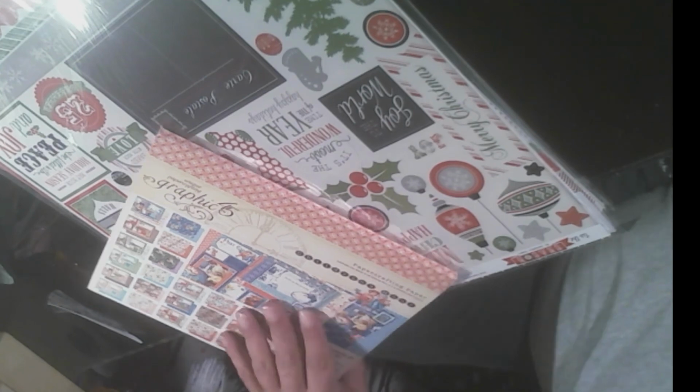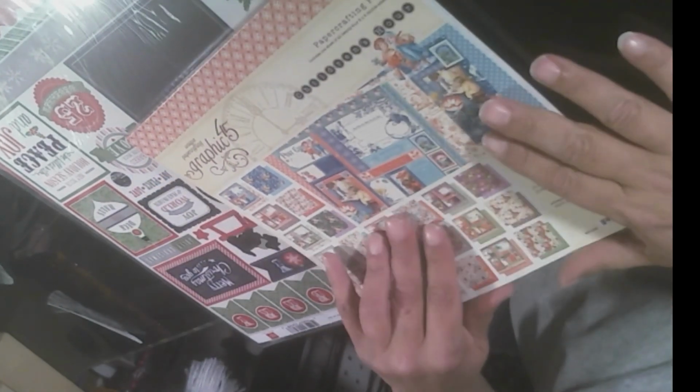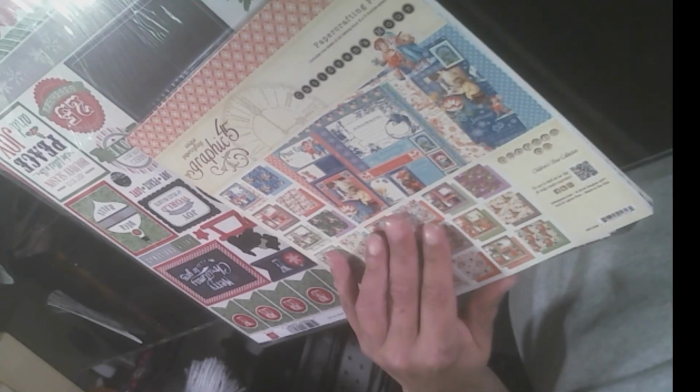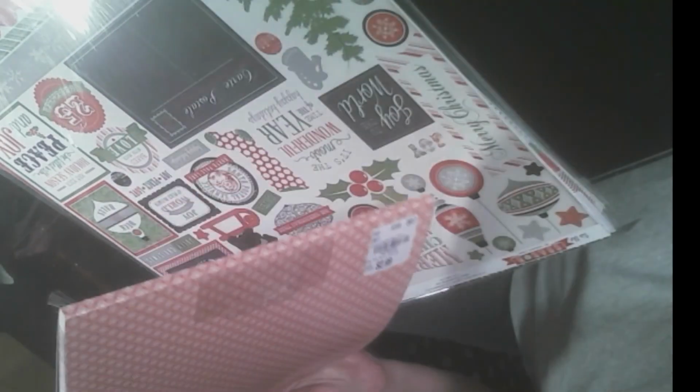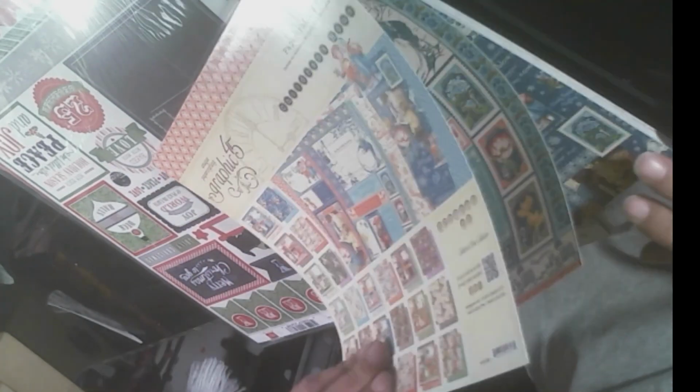Okay, and just a couple more. And this is the Graphics 45. I've never had Graphics 45 paper, and I thought, what the heck? It was $2.99, and then I got a discount on it at Tuesday Morning.